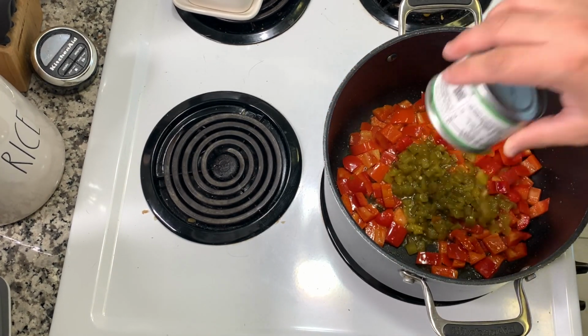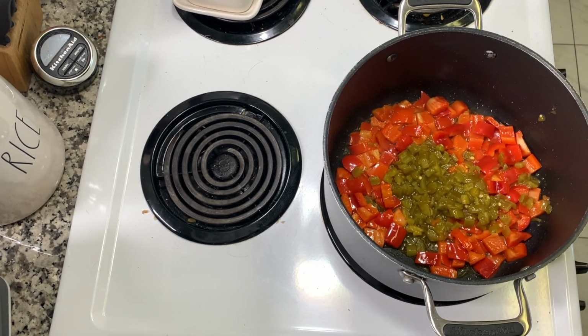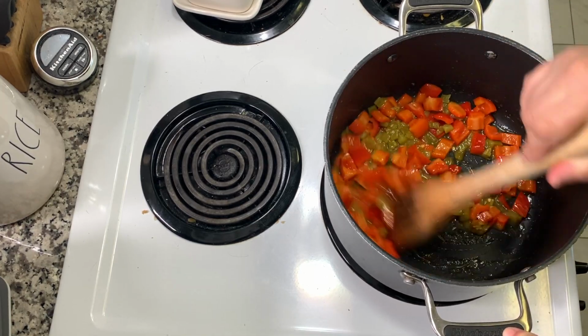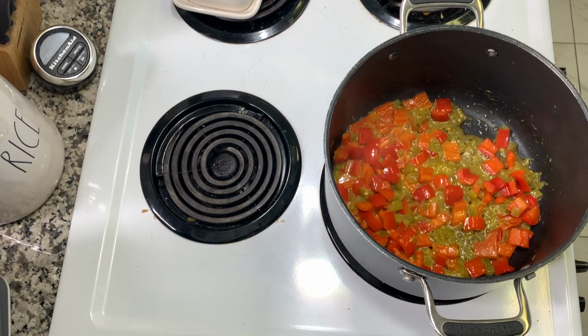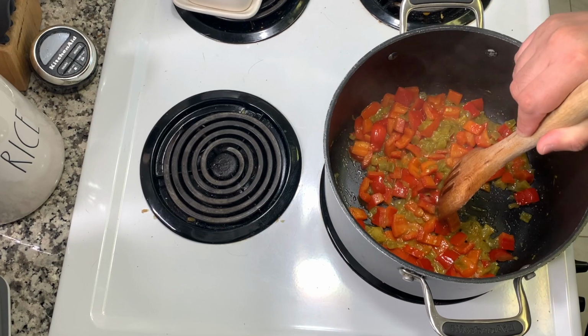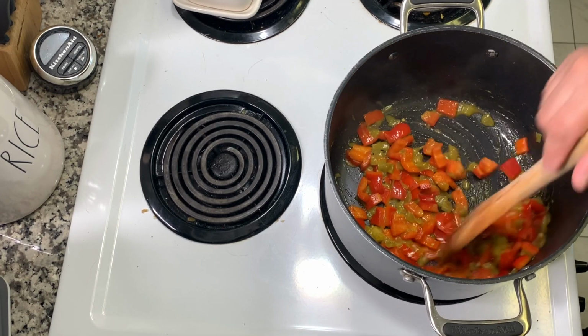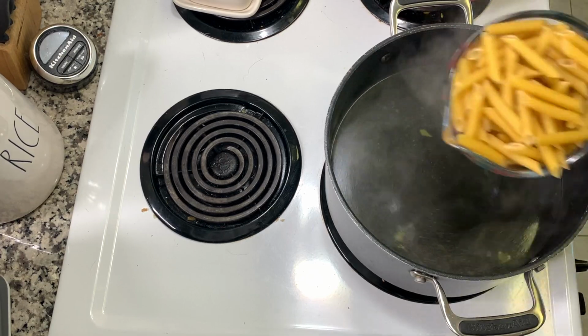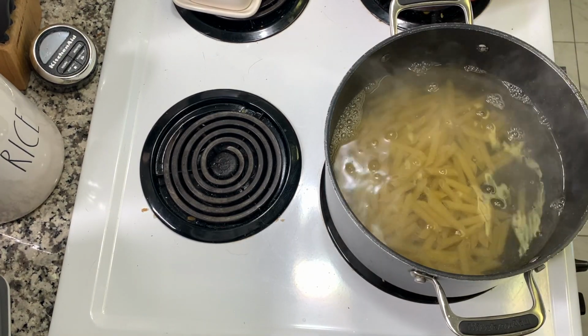Now I'm adding in 1 red pepper that I chopped up into some larger dice there. And then I'm adding in a 4-ounce can of diced green chilies. The recipe calls for 3.4 ounces, but my can came in 4 ounces, and I'm sure most of yours do as well. So I added the whole can in, and I'm just going to go ahead and let that cook until the peppers are soft, and then I removed that from the pan.